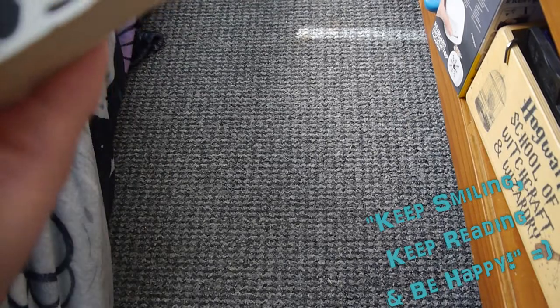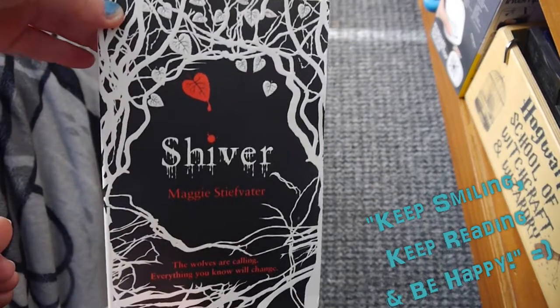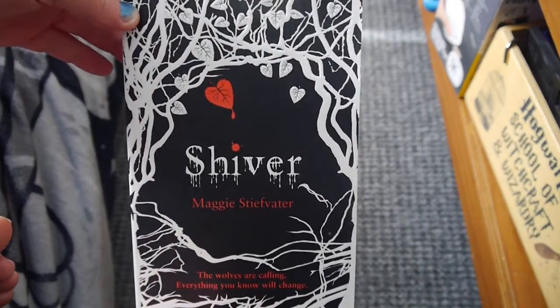I literally cannot remember what book is in this. So it's just me and Donald. What have we got here? Ooh, Shiver, my reread. I have not read this in years. So this will be interesting to see if I still share the same thoughts.